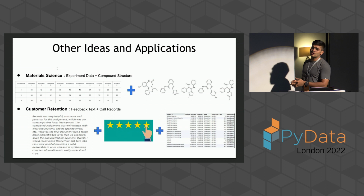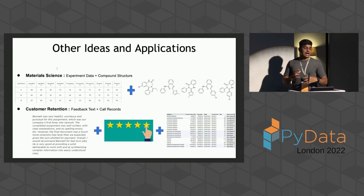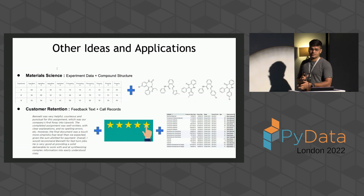We also use a technology called Neo4j, which is a knowledge graph. You can actually store these chemicals in a graphical format. And then we use graph neural networks, which is pretty exciting. It's something that I think everyone should learn about.